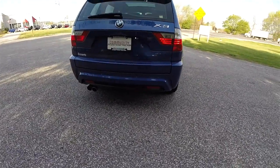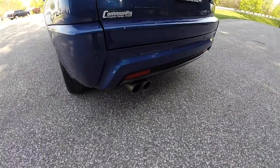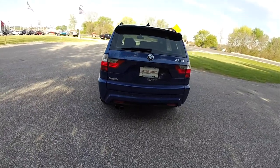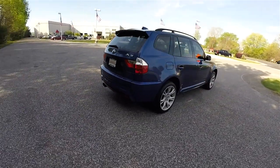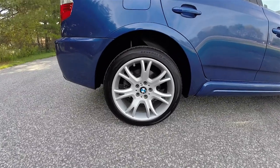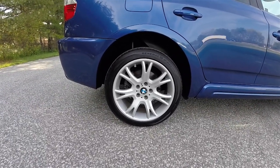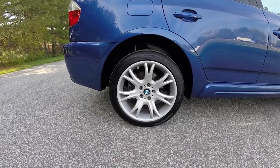Looking around the rear, you do have front and rear park sensors, dual tip polished chrome exhaust, LED tail lamps, 19-inch painted aluminum double spoke Msport wheels. They are on 255/40ZR19 tires.